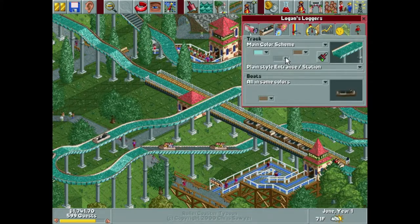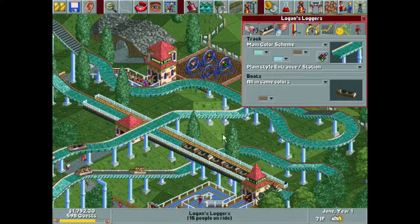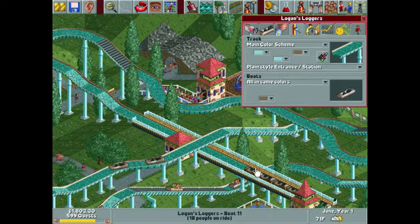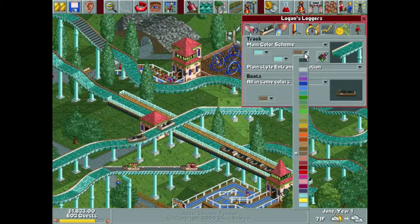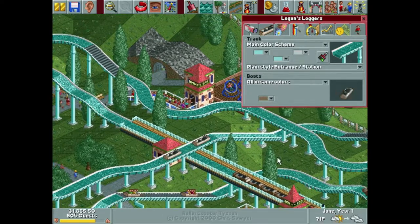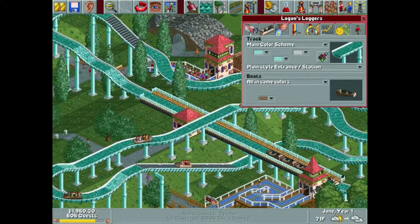That's a nice color. I like that. It's kind of a little bit lighter than the water. I think that's good. And this is going to look awful. Yep. Does that same color for supports look bad? Not really. I think that's nice. And then what if we do white on the inside? That's kind of cool. It's a different look for a log flume than we've done. Logan's Loggers. I like that.